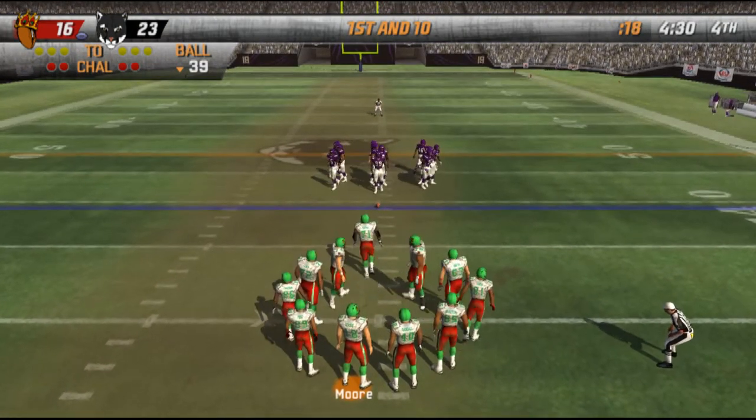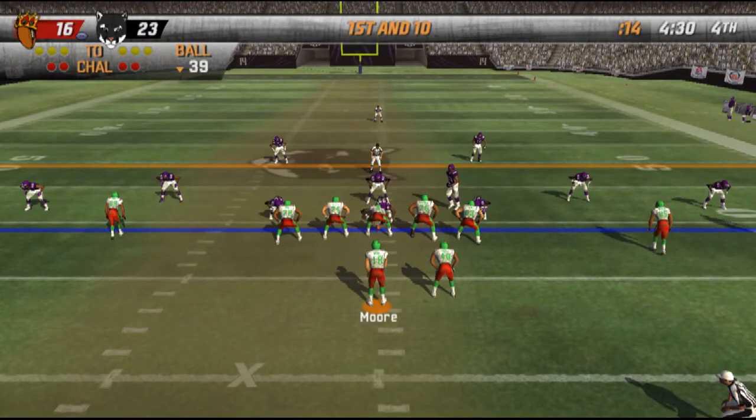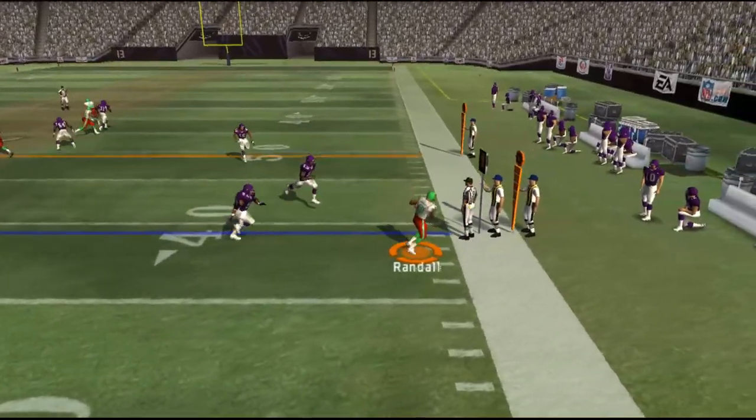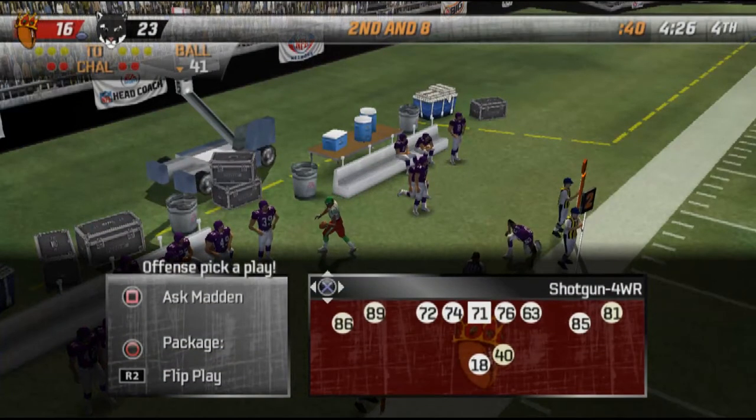After the missed field goal, they're set to go on offense at the 39-yard line. Moore out of the gun. He'll pass on first down. Throws it. Short swing pass to the running back, and he steps out of bounds at the 41-yard line.